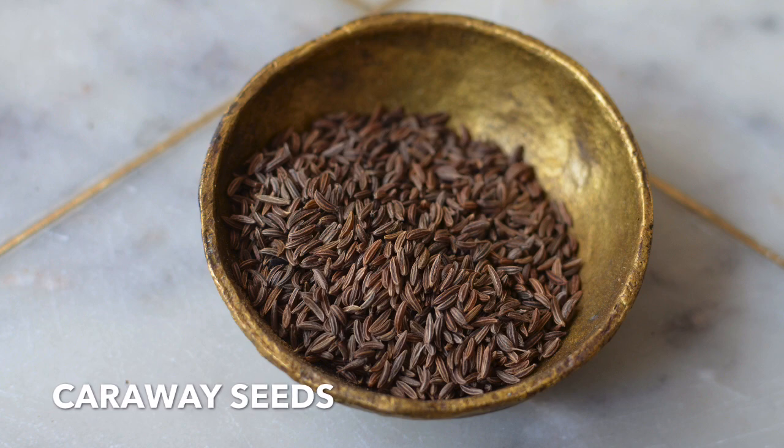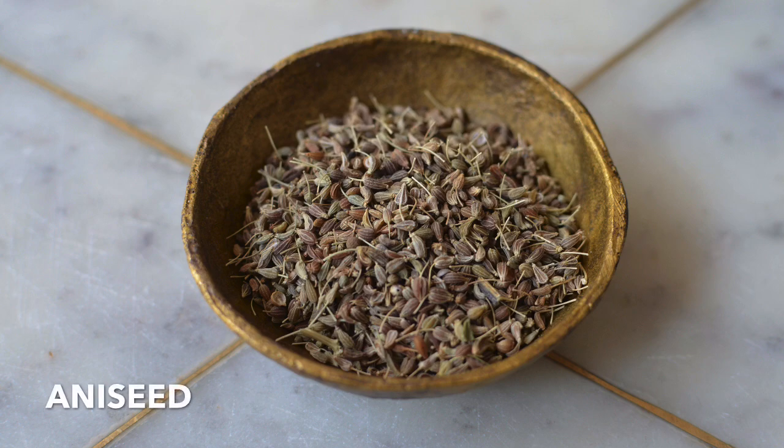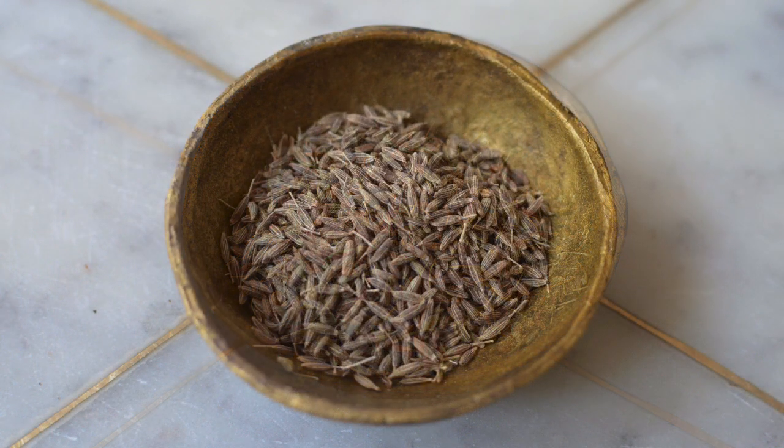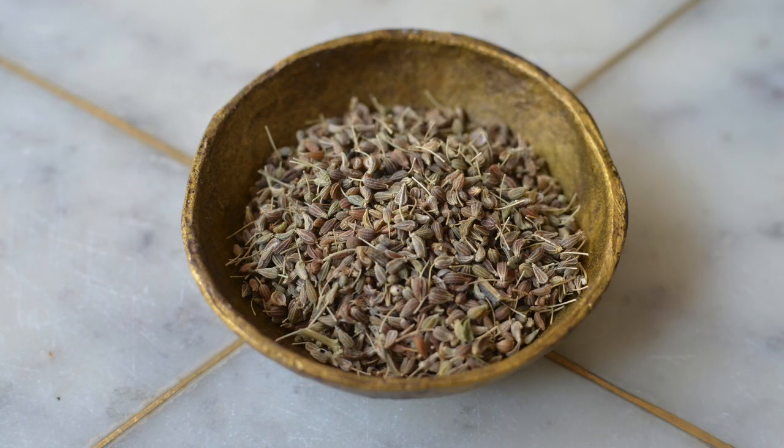Not only that, but what I love about caraway seeds is it has this earthy, nutty, and herbaceous flavor, and it has a slightly minty note to it. Yes, and also a slight licorice flavor, which is similar to that of aniseed. It also is similar in its complexity to cumin. So in the absence of caraway seeds, you can mix your cumin and aniseed to achieve that flavor.